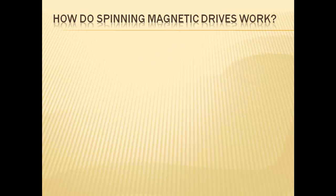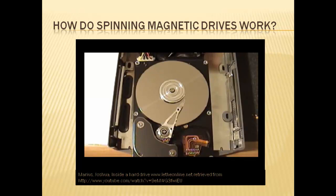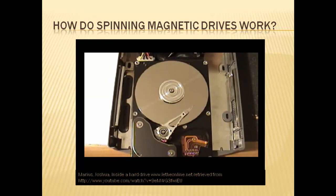How do spinning magnetic drives work? This is a rarely seen view of a working hard disk drive. You can see the speed with which the actuator arm moves over the disk on a thin blanket of air. The read-write head is used to detect and modify the magnetization of the material immediately under it. During the delete process, the read-write head changes the polarity of the bits of the file being deleted. Notice during the copy and paste process, that the arm moves between the two sections where the data is being transferred.